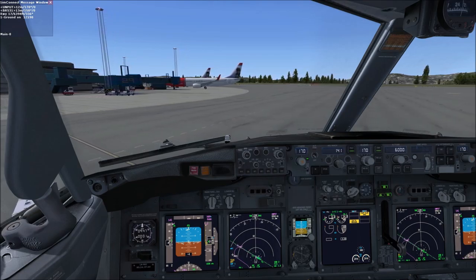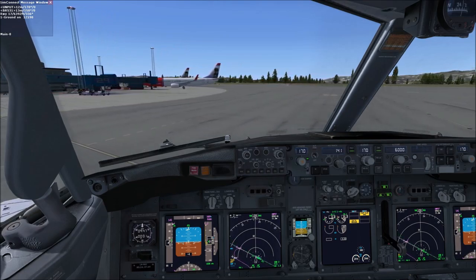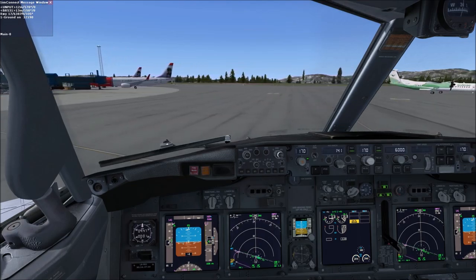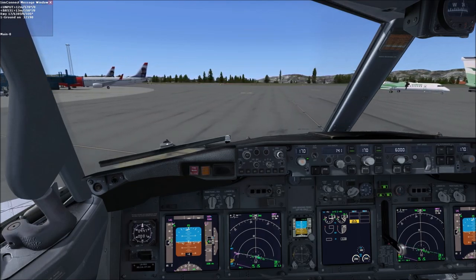Holding 36 Whiskey 1. On Spanair 1216 is clear to destination Santiago. After Montago, it's called Starter cut off. Start engine run. Starting 1.